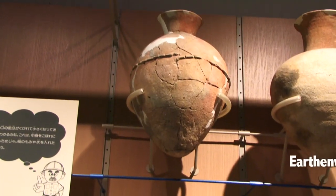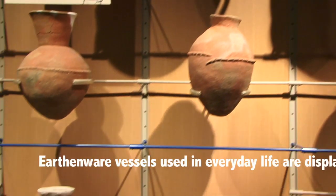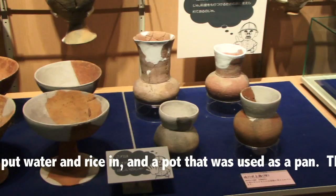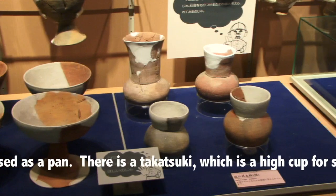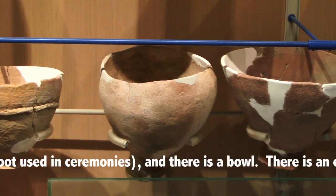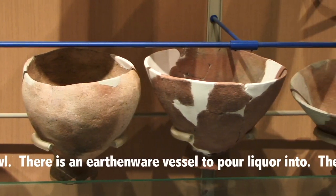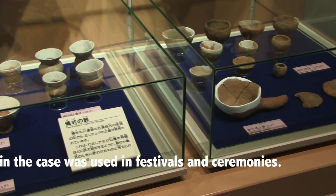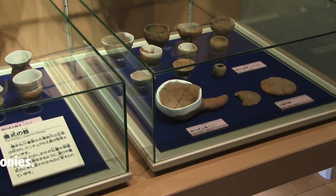Various earthenware vessels. Earthenware vessels used in everyday life are displayed here. There is a pot to put water and rice in, and a pot that was used as a pan. There is a bowl and a takatsuki, which is a high cup for serving. There is an earthenware vessel to pour liquor into, which was used in festivals and ceremonies.